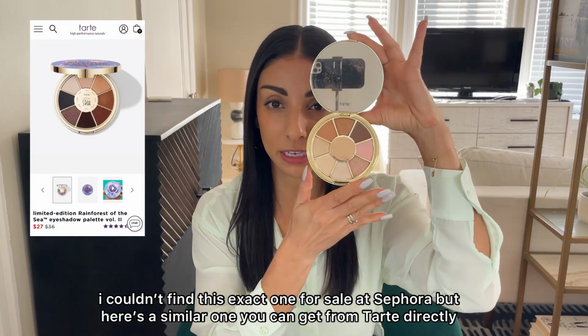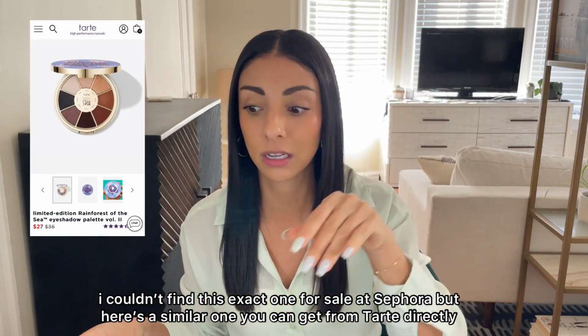but they do have Tarte going on 25% off, and I am such a big Tarte fan. I have so many different Tarte products, it's actually insane. I didn't grab all of them, but I just grabbed a couple of them. So I do love their eyeshadow palettes, especially those little Amazonian clay ones. They have such beautiful colors.